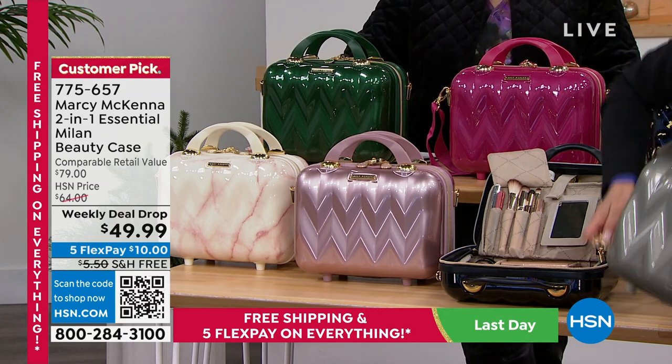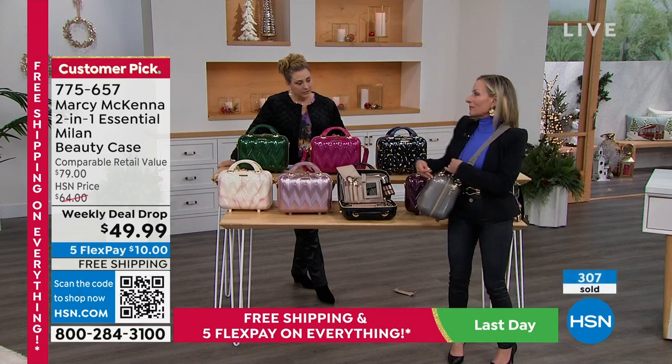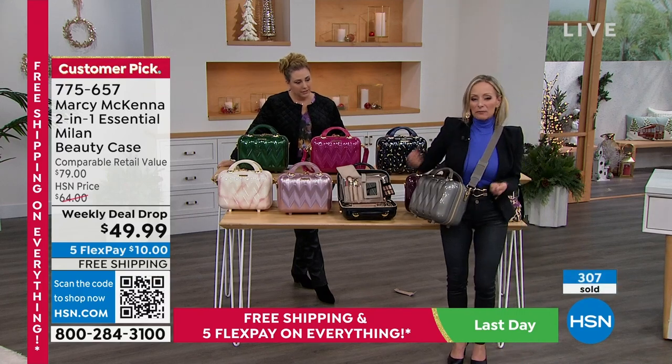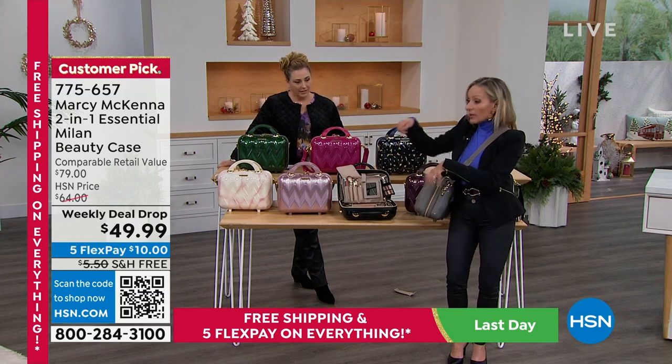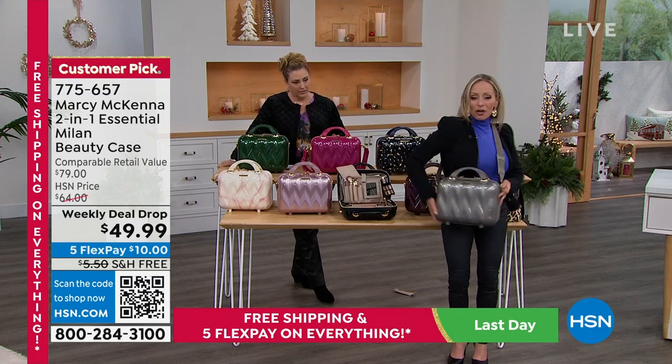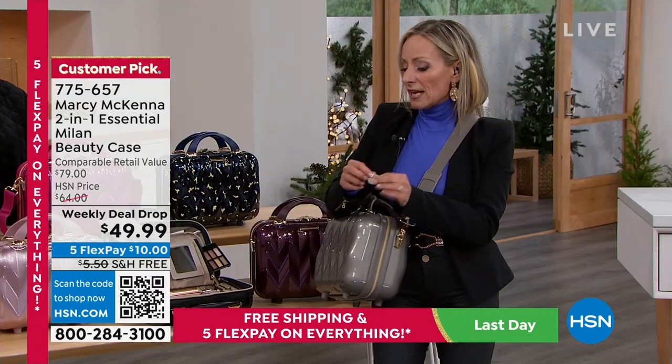Yes, and I had to show the shoulder strap because I almost didn't do a strap, and it has turned out to be one of my favorite features. Being able to be hands-free and have this right here as I'm zipping through the airport, if I don't have it on the trolley handle. So I love that. It's adjustable. It's removable. It's just that added little touch.